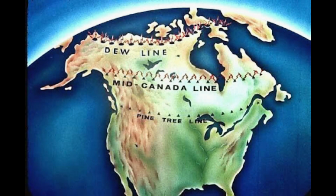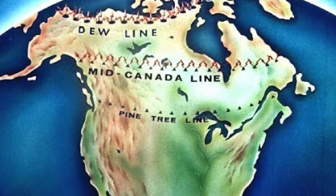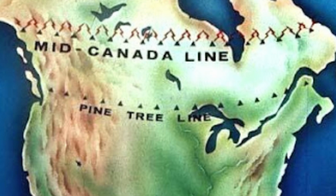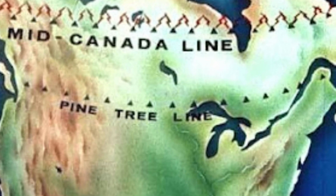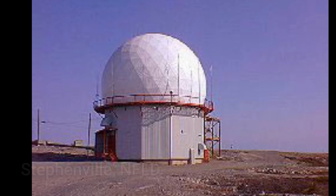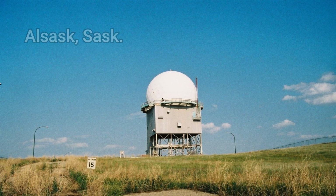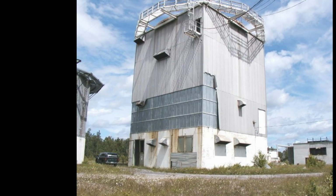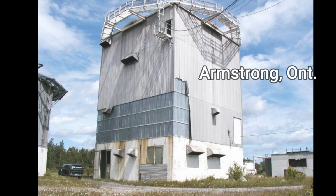The Pinetree line was a series of radar stations located across southern Canada at about the 50th parallel north, stretching from the Atlantic to the Pacific coasts. The system was deployed as a series of 33 main stations. The majority of these ran in a line at about the 53rd parallel on the west and at about the 50th parallel in the east.